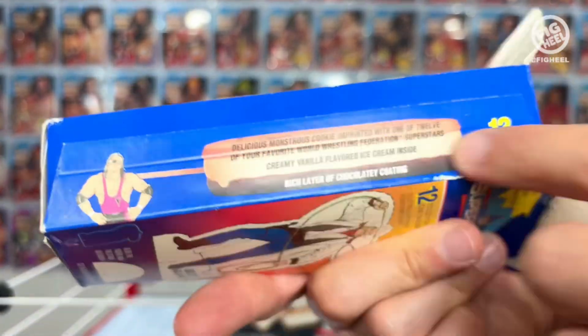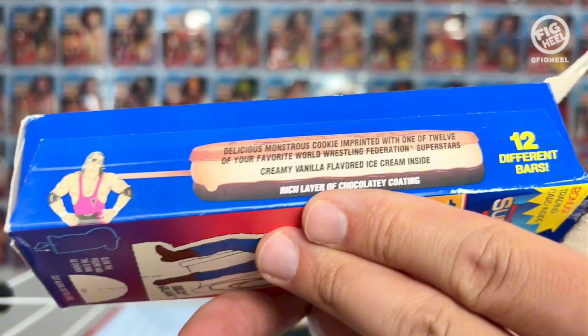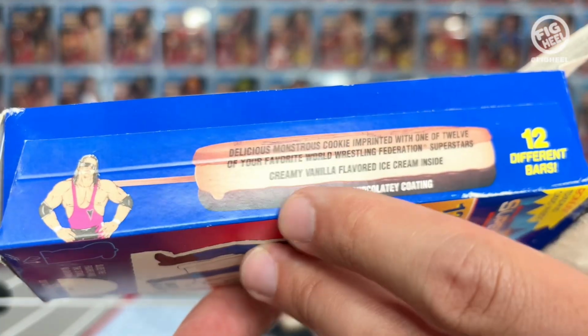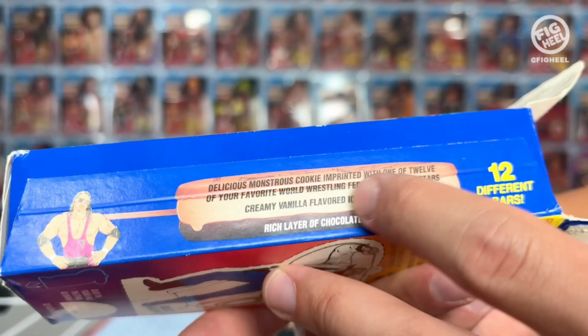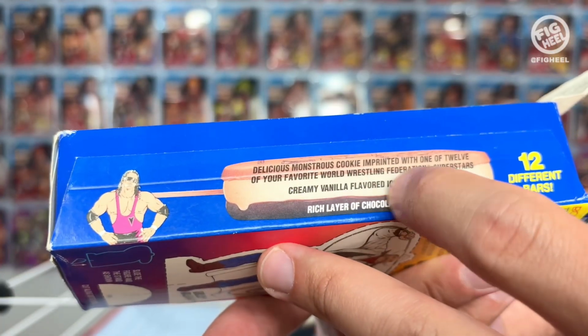On the side, it always had a breakdown of what it is. Rich layer of chocolatey coating. Creamy vanilla flavored ice cream inside. Delicious, monstrous cookie printed with one of 12 of your favorite World Wrestling Federation superstars.